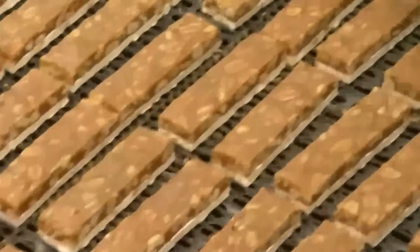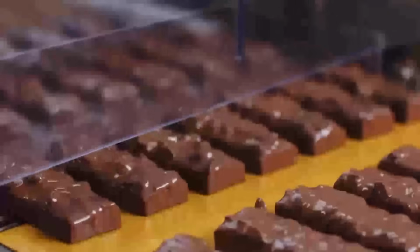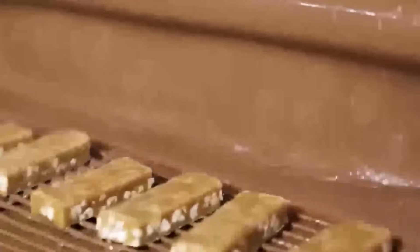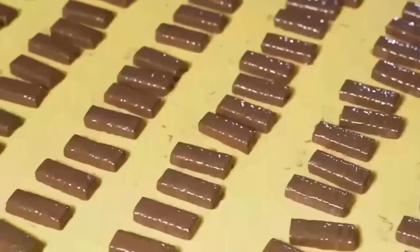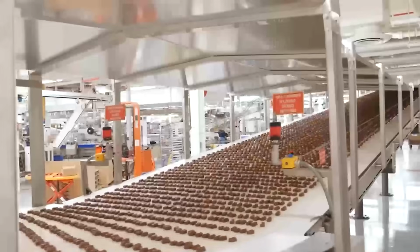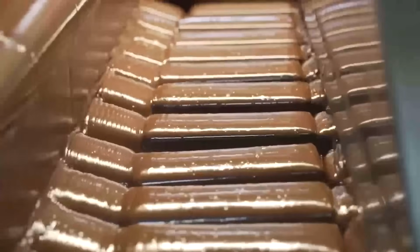Once the peanuts are in place, the layered nougat, caramel, and peanut sheet moves to the cutting stage. High-speed rotary blades slice the continuous sheet into individual bar-sized portions. Each cut must be precise, ensuring that the caramel and nougat layers remain intact while maintaining a consistent size.